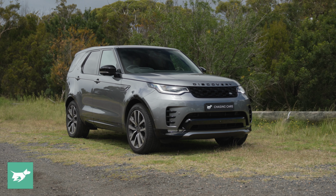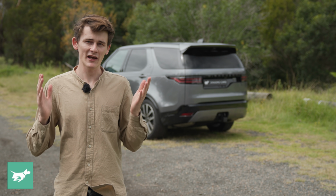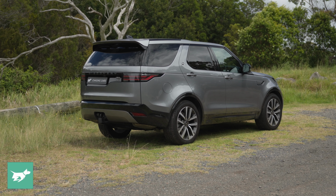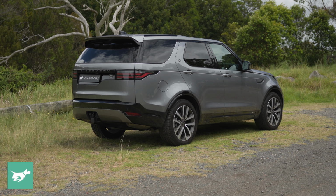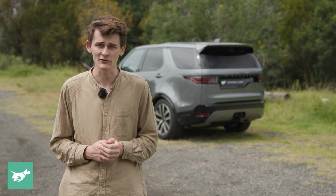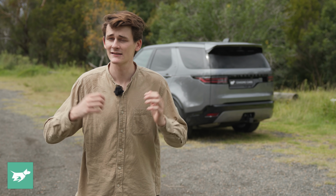So, what do we think of the Discovery 5? Well, Land Rover's definitely filled the one car hole left by the Discovery 4 with 2 vehicles. This Discovery feels a lot more suited to urban cruising with that lovely plush suspension setup and also that super smooth D300 inline 6 turbo diesel. And if you want to go a little bit more rough and tumble off-road, there's now the new Defender. So I guess they've got you covered.